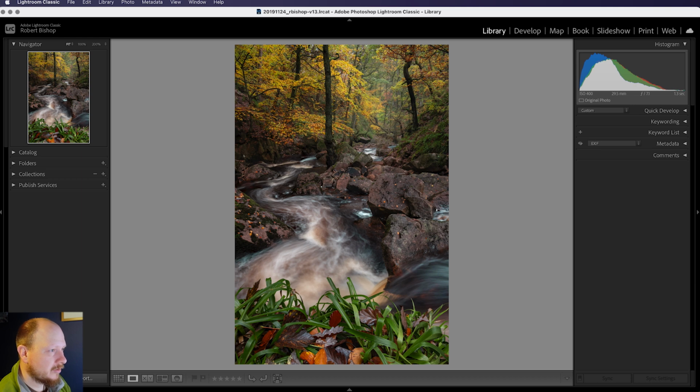So again, using the 24 to 200mm lens, seems like my favourite lens, at 30mm this time, f7.1, ISO 400, and like I said, 1.3 seconds shutter speed. Fantastic colours at Padley Gorge. All those yellows and oranges, they just complement the blues of the water so well.